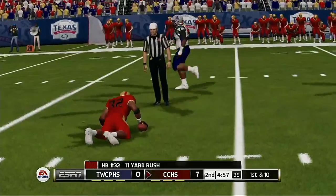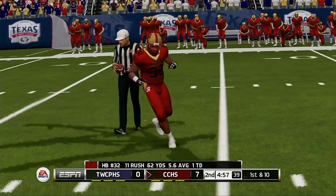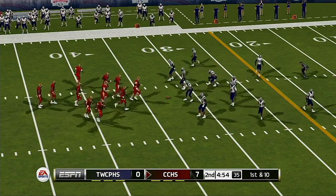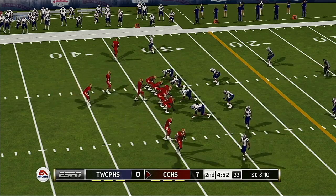Makes it out to about the 33. Very well designed play that time to give them a first down. The linemen executed their blocks nicely and it went for a good gain. We're at play number 9 of this current drive.